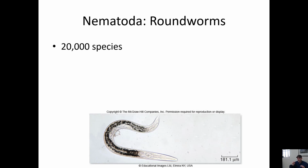In fact, I've heard it said that if you could make the dirt on the planet disappear, you would still see the shape of hills and valleys with the shape of nematodes, because there's so many of these per square inch of soil that they're everywhere. Now this group, like I said, is very common. A lot of free living species, a lot of parasitic species in this group.